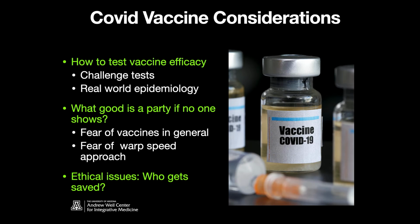There are a few COVID vaccine considerations to take into mind. Let's divide them into 3 majors. First one is how to test vaccine efficacy. We have 2 options here. Once someone has received both doses or multiple doses of a vaccine if needed, we have to see whether they're going to get the disease or not. And to do this, we're going to do one of 2 processes.